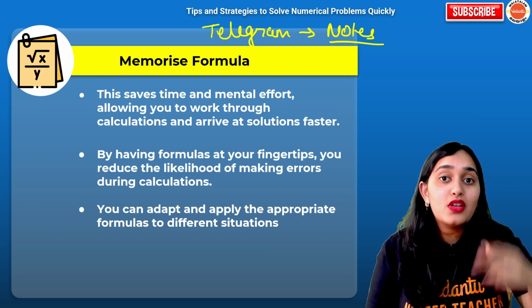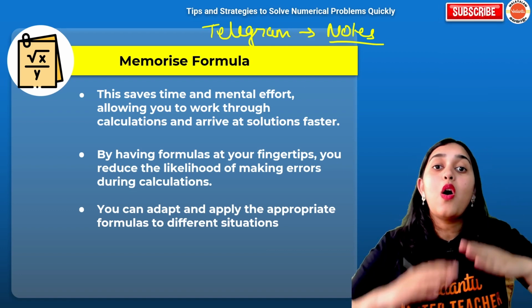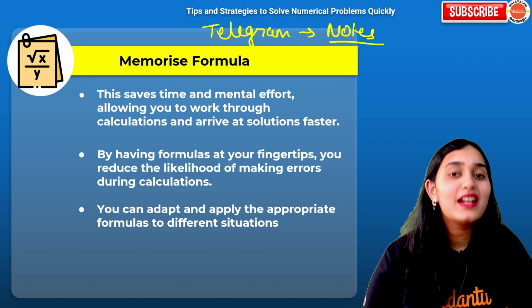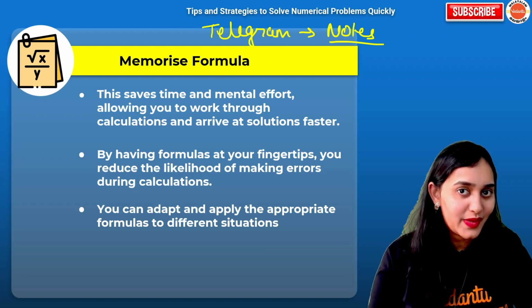Sometimes in one question, 2-3 formulas are combinedly used. So how will you do those questions? Only if you know all the formulas, then only you can combine all of them, right? So memorize each and every formula and use them to basically solve the complete question.